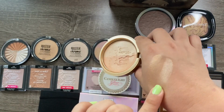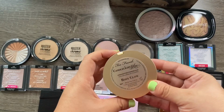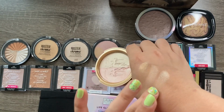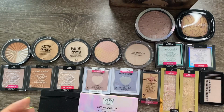I love these so much. So of course I am gonna keep both of them. And this one is in Rosy Glow, so one is more gold and one is more pink. So of course I'm gonna keep both of them. I just love them so much. So excited to have these in my collection.